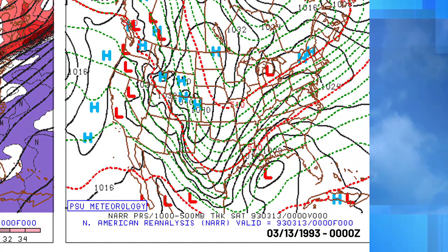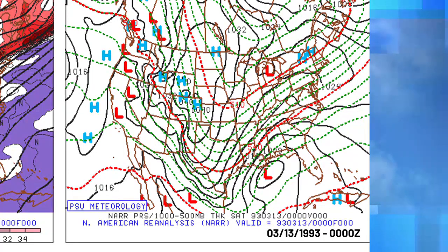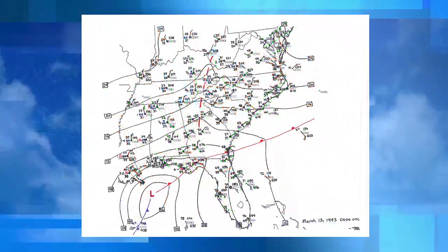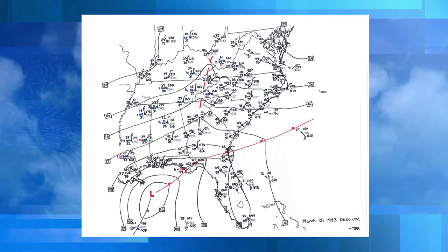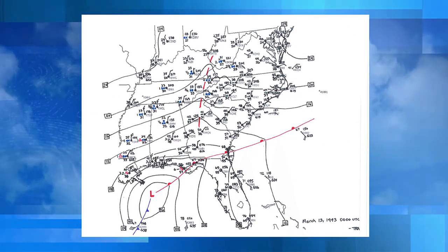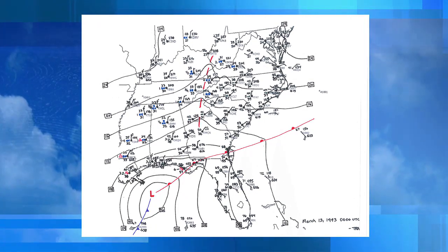But I'm zooming into the 1,000 to 500 millibar thickness chart. Those green lines you see. You can see kind of over the deep south, there's a whole bunch of green lines that are really close together. Think of that as the temperature gradient. Jason mentioned this. There was a significant temperature gradient between the southern half of this storm and the northern half of this storm. So let's look at the surface chart now. There's that low pressure, and the observations in Florida way different than the observations in, say, North Alabama. Already we were getting that temperature difference going.